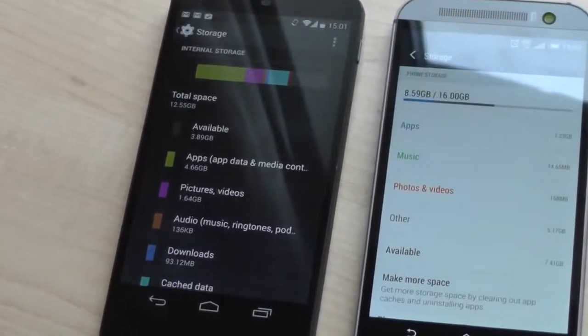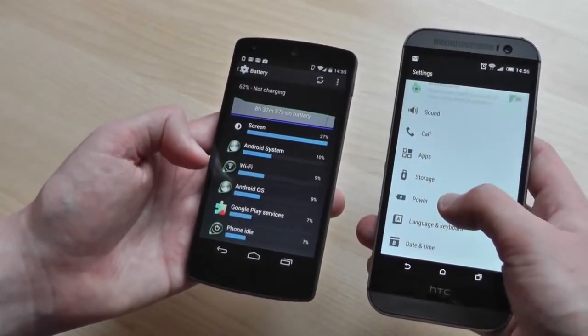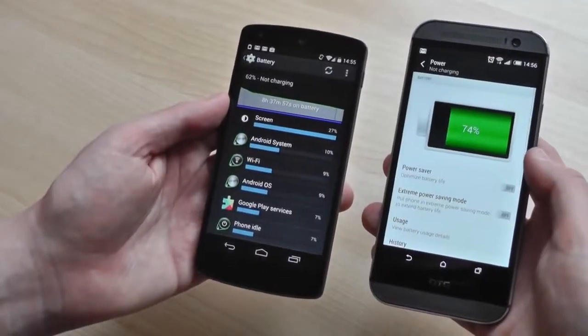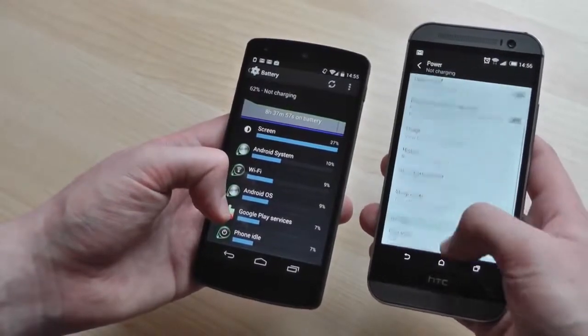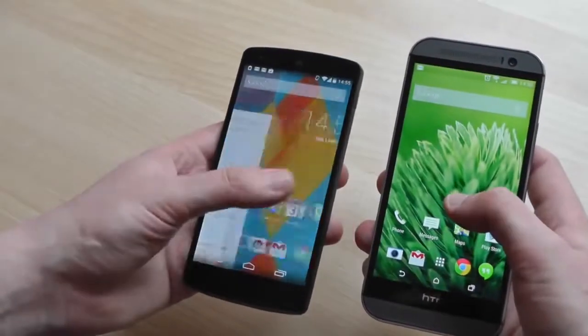The other big difference is battery life. 2300 mAh capacity battery on the N5 versus 2600 on the M8. Not a huge difference on paper, but the HTC device seems to last much longer between charges. We're getting around 16 hours out of heavy use out of it compared to 12 from the Nexus 5, which makes a big difference on longer days.